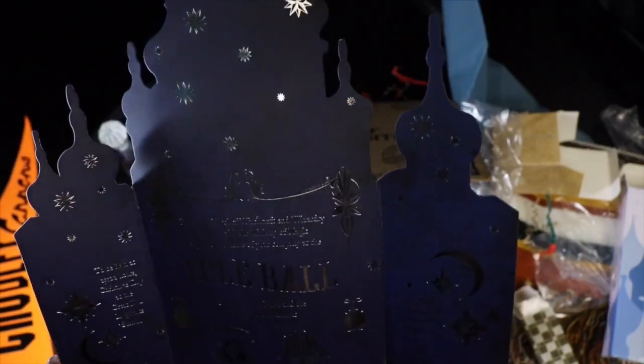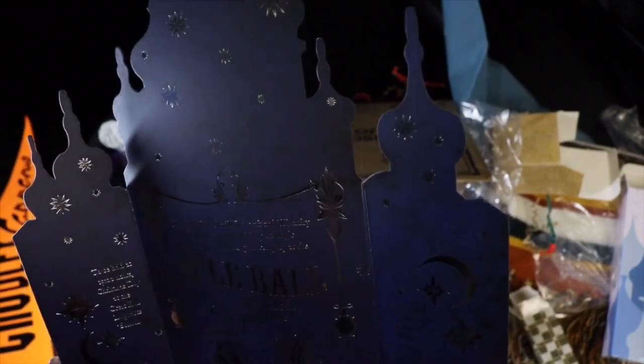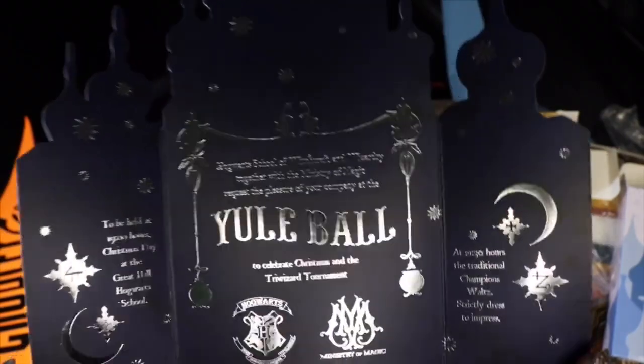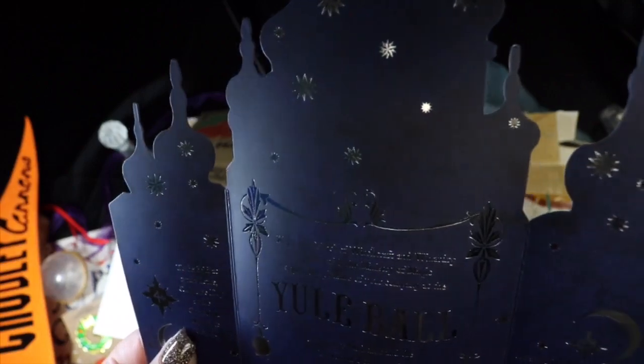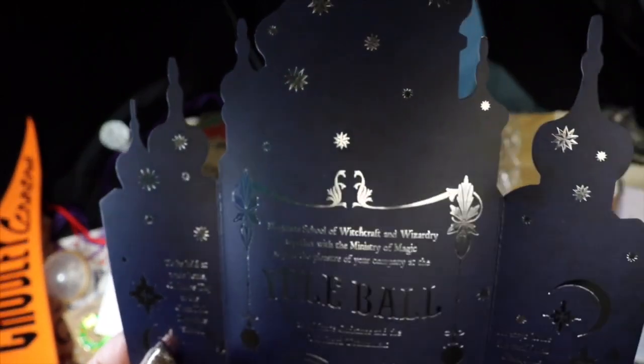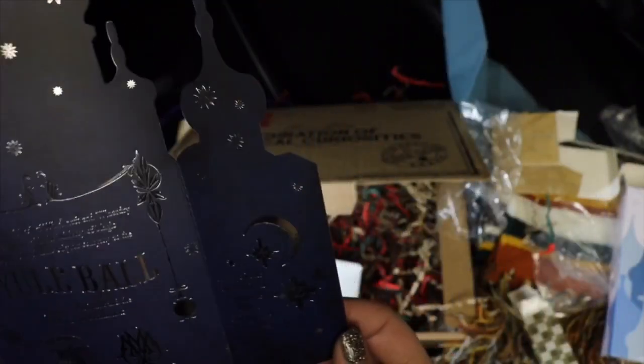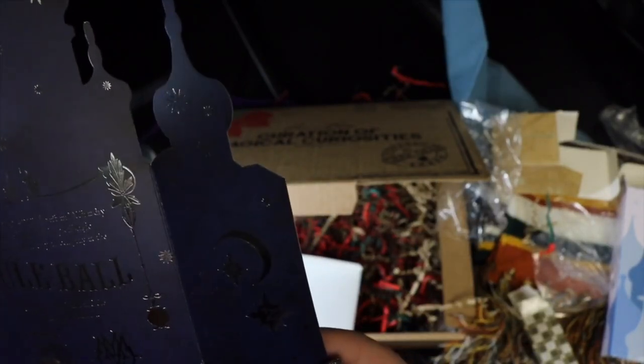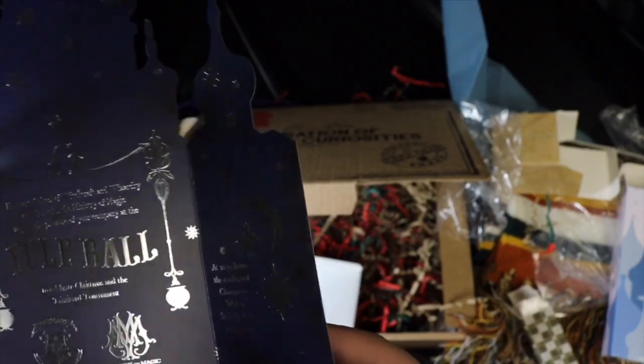And it says, Hogwarts School of Witchcraft and Wizardry, together with the Ministry of Magic, request the pleasure of your company at the Yule Ball to celebrate Christmas and the Triwizard Tournament. And it has the Hogwarts and Ministry logo. And then it says, to be held at 1900 hours, Christmas Day at the Great Hall, Hogwarts School. At 2130 hours, the traditional champions waltz, strictly dressed to impress.